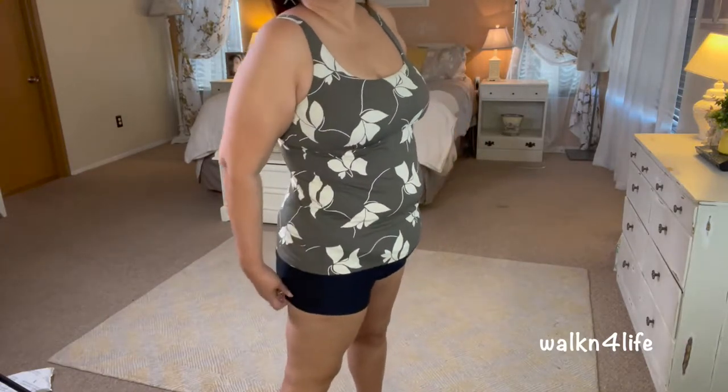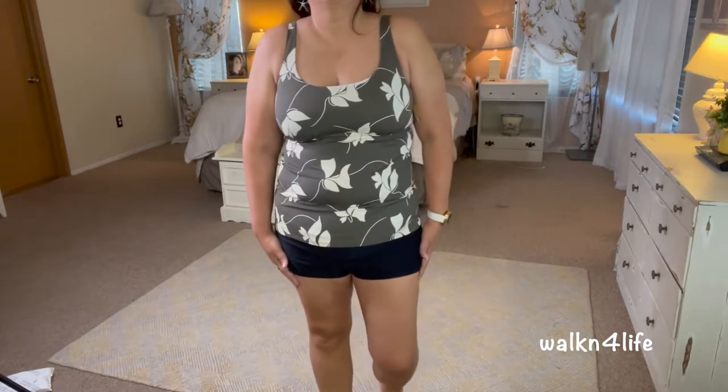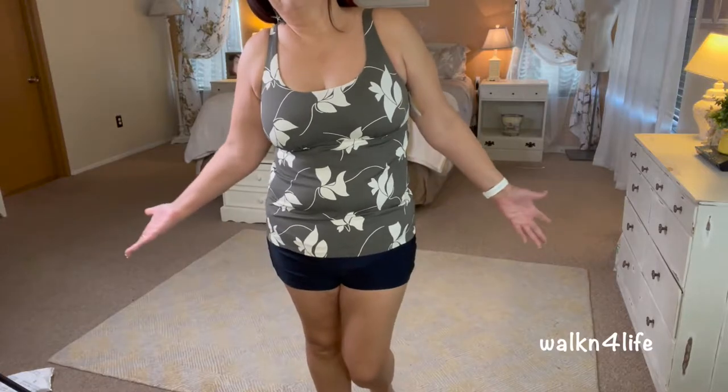I like it with these shorts. I wish I didn't have all this cellulite. I realize I do, but I'm working on it.